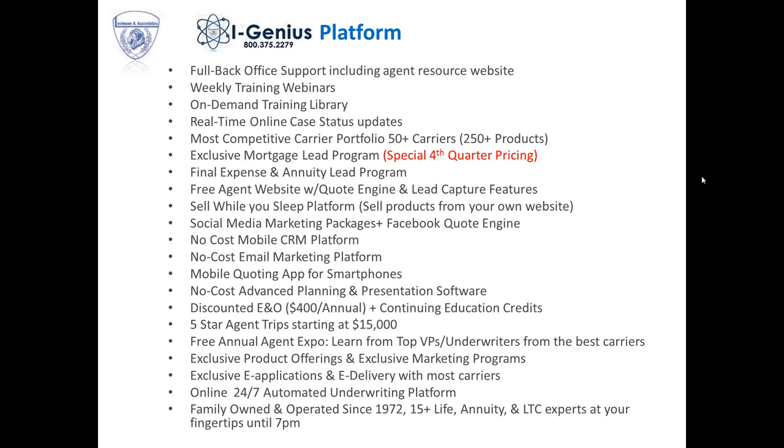We have a proprietary E&O plan. That's $400 a year for $1 million of coverage, which is about half of what a normal E&O policy costs. So again, take advantage of this stuff. For our annual Agent Expo, it takes just $15,000 of paid premium to qualify for a free hotel evening and/or round-trip airfare. Very, very important. Do not miss the annual Levinson Agent Expo.